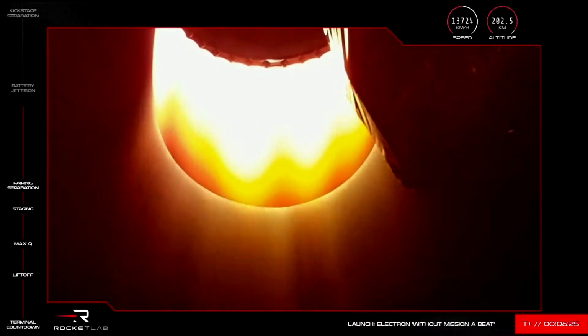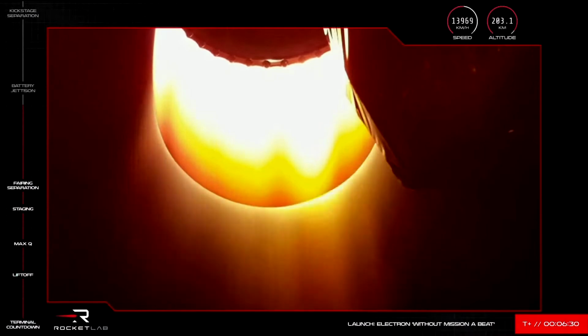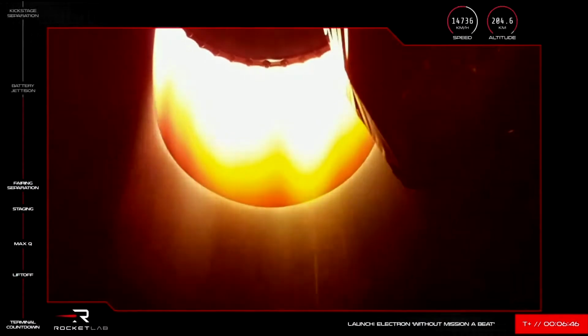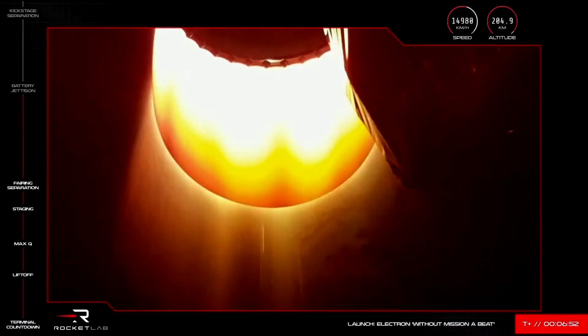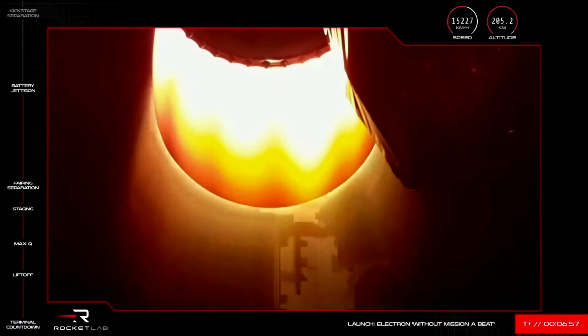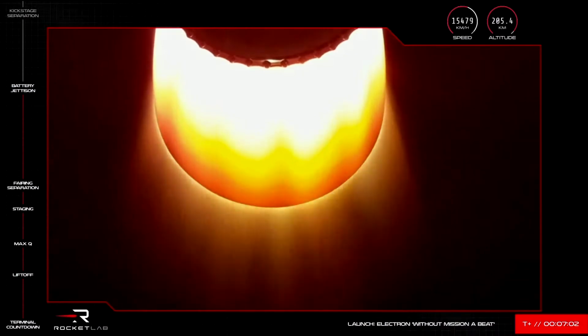HV battery discharge nominal, approaching hot swap. Starting throttle down. Hot swap successful. Battery Jettison.